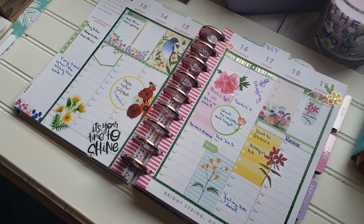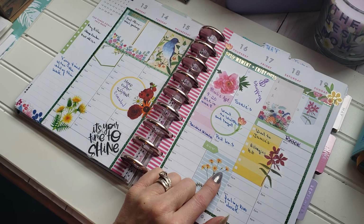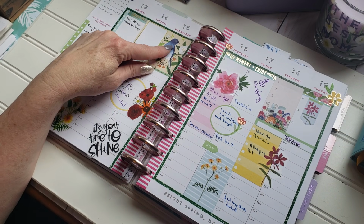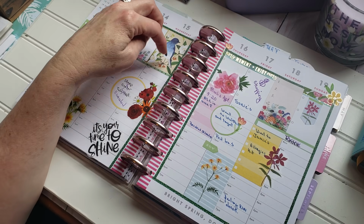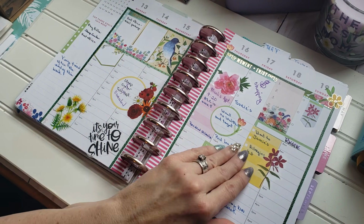It's Resurrection Sunday. You know, the bunnies and the Easter eggs and chocolate stuff and getting together with the family and the kids is fun, but it's about the Lord is what it's about. So this was the week of the 13th. I used a lot of the stickers from the gardening one that has all the flowers. They're just really, really pretty.